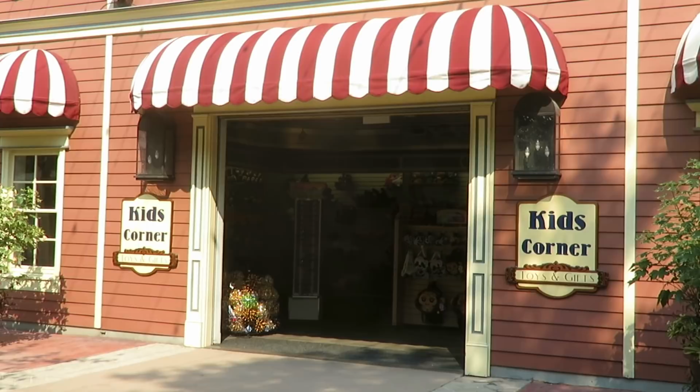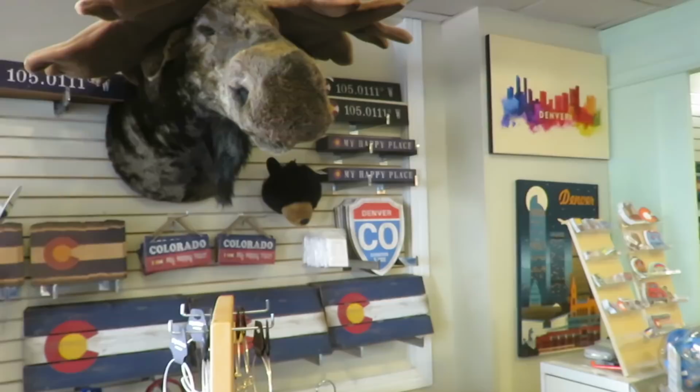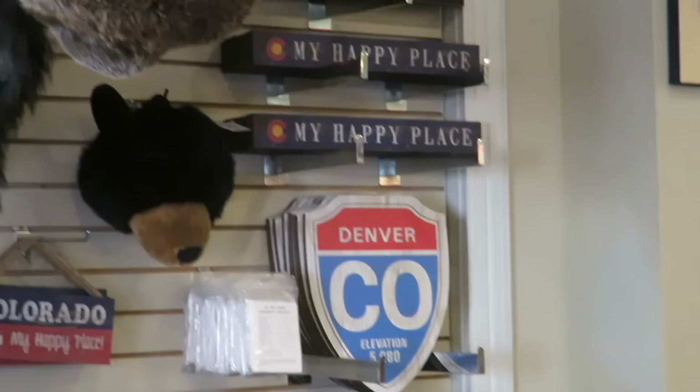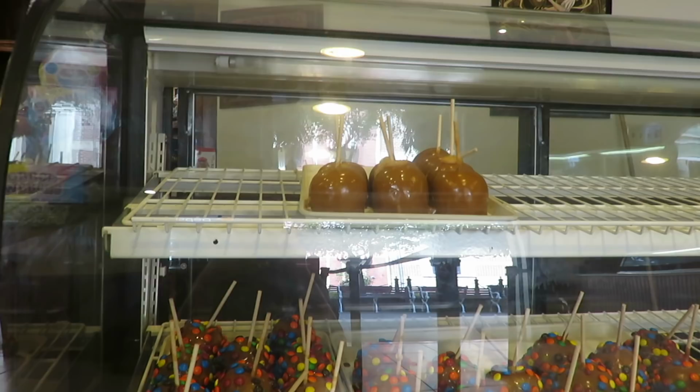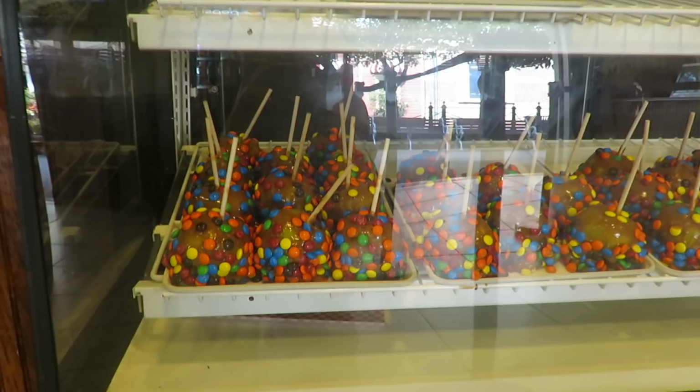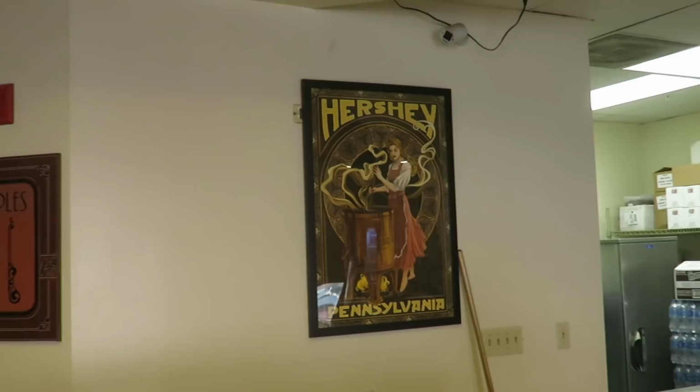I like how they also sell a lot of souvenirs for Colorado. What I really like is that interstate sign right there with the elevation. It is different elevation here than Orlando, so different than what I'm used to. They also have a moose hanging up on the wall. In the candy shop, you can get caramel apples or caramel M&M covered apples. And since they do sell Hershey's chocolate, in the gift shop they have a poster for Hershey, Pennsylvania.